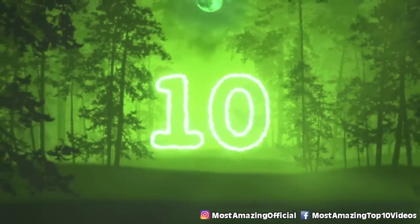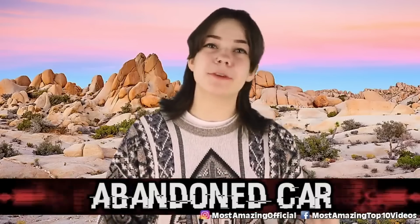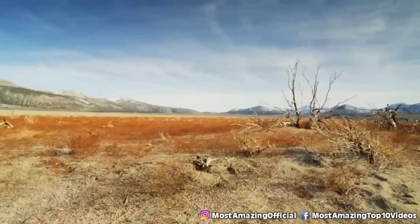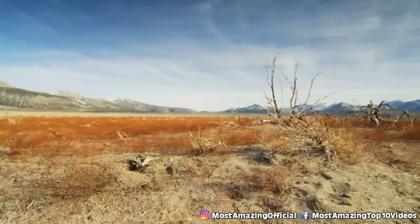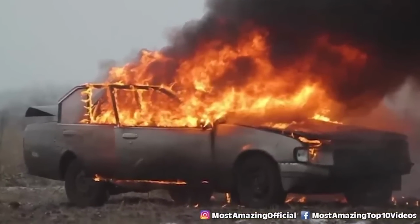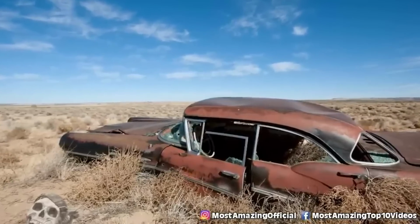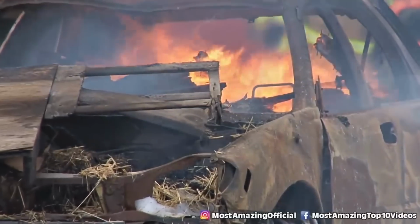Number 10. Abandoned car. A desert park ranger on Reddit shared a few of their stories that they had experienced while working. One that stands out is their discovery of a burned and abandoned car. When they received the report, they weren't too shocked, as it wasn't a rare occurrence that cars would be stolen and abandoned, occasionally being burned. When they found the vehicle, and as they waited for the fire department to arrive, they were left standing in shock, as it was clear that there was a body left in the front seat of the car.